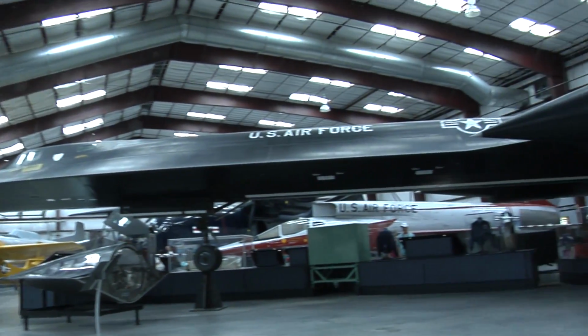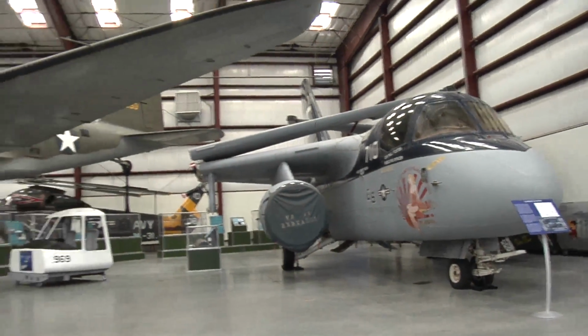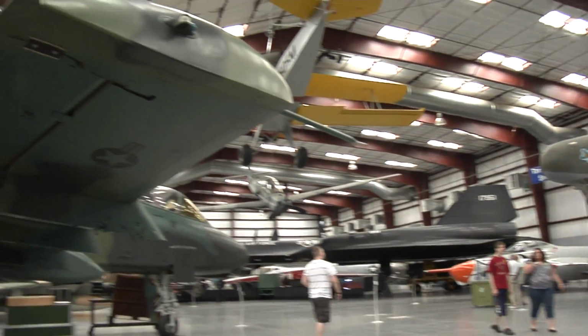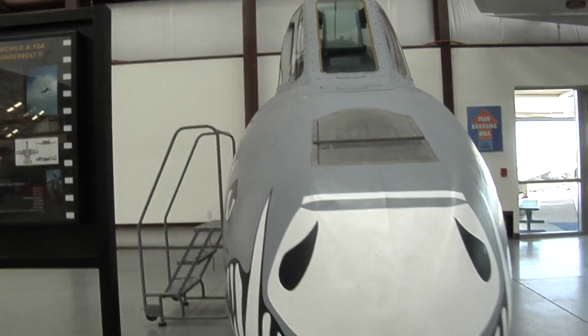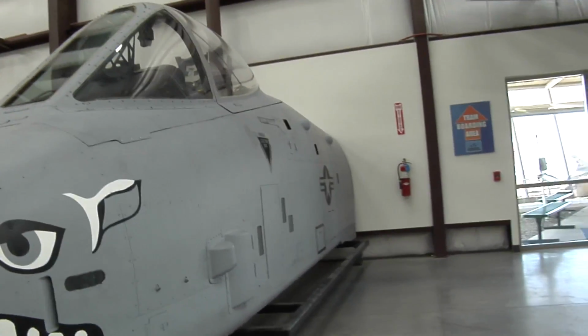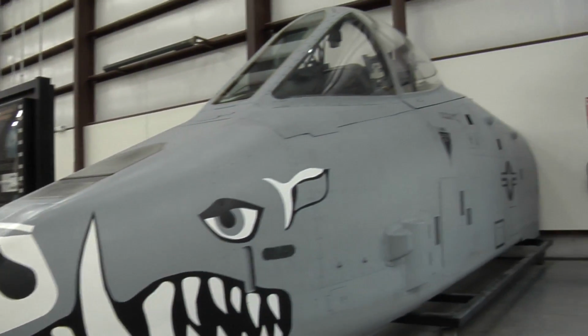Black Hawk is absolutely massive. Quite a few other planes here too. Very little interest to me, a lot of them, other than the main killing machines. They have half of an A-10 cut in pieces here. It's kind of cool. And they move it around like kids playing. I don't know. It's neat though.